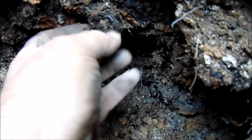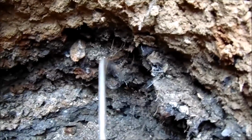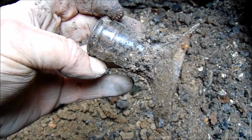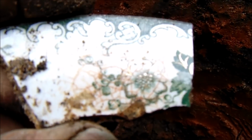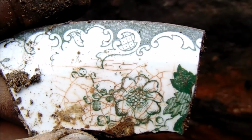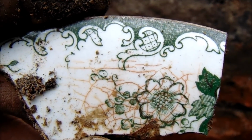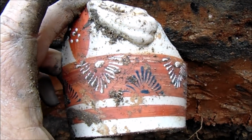Okay, what do we got now? I think it's actually a flask. Coming at me the wrong way, but it's broken. Don't see many of that style in here. I found not very much gold, but it's a nice shard anyway. I might bring that home with me. And we also found this.